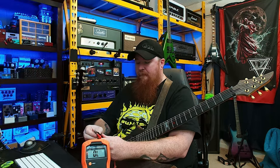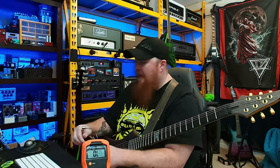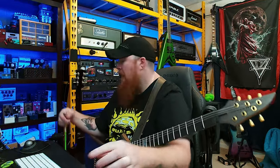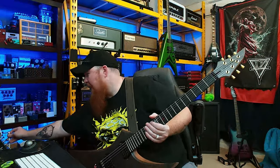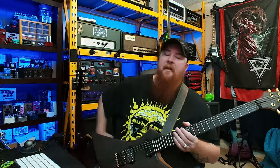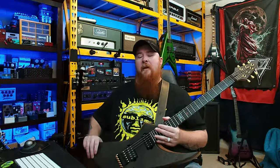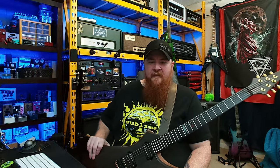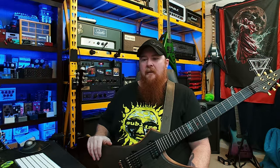Back to the neck pickup. 7.99, 7.98. So that gives you an idea of where the pickups are sitting at, which is kind of good. I like pickups in that range. That's kind of that medium output pickup range. They're not terribly low output. The neck pickup is considered a low output, I believe.